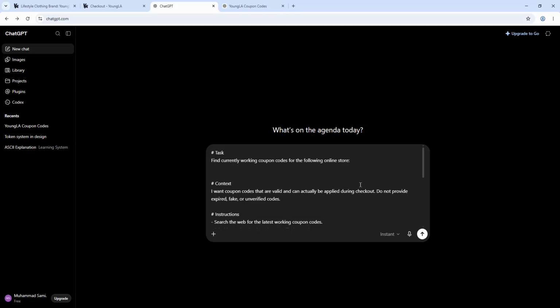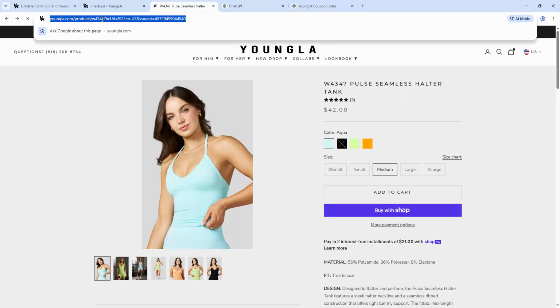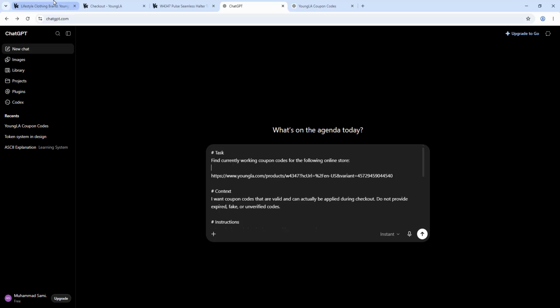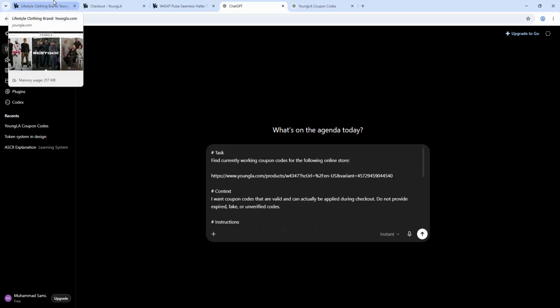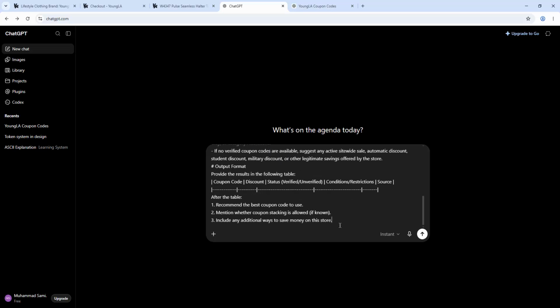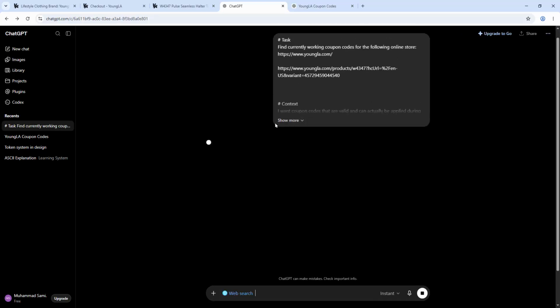First, we will open ChatGPT and paste our prompt. Next, we will paste the product link into the prompt. We will also paste the store link. After that, we will select the web search feature of ChatGPT. Then we press enter.